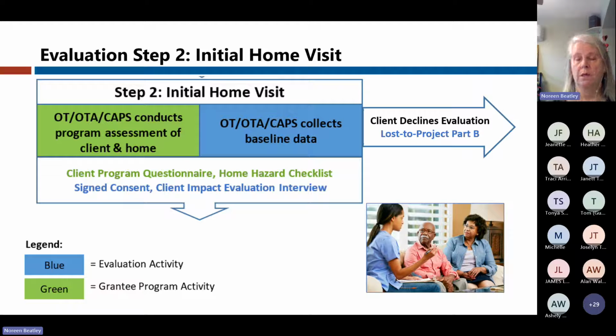The next two forms, the consent form and the client impact evaluation, they're marked in blue because they're strictly for the evaluation. So before the OT conducts the client impact evaluation interview with the client, and again, this must be done by the OT, OTA, or CAPS, they're going to need to ask the client if they consent to participate in the evaluation, and they're going to complete a standardized consent form with the client. So we're going to give you an informed consent package. It's going to be sent to you.